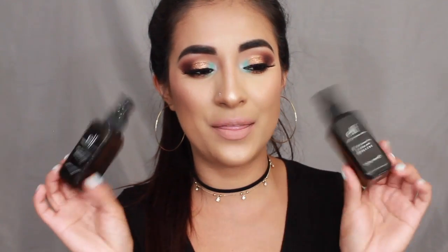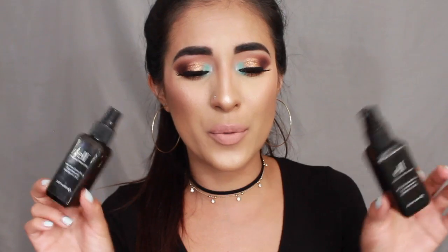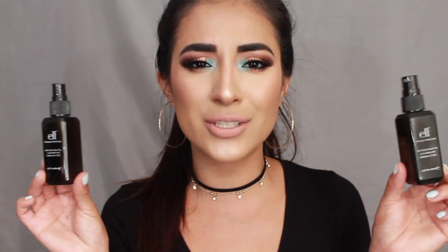So next up I have my e.l.f. Makeup Mist and Set Sprays. This I will keep repurchasing. There's no doubt about it. There's no question. I love these. They're only like $3 and they're so affordable. So yes, this is something I will repurchase forever. I love it. It sets my makeup so nicely. It wets eyeshadows so nicely. It makes my highlights pop so nicely. It's just amazing, and it's only $3. So yes, I will keep repurchasing.